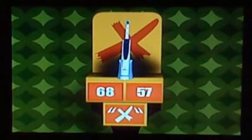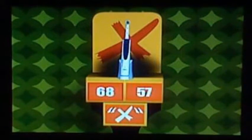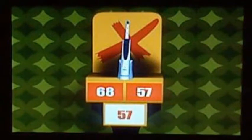First item, Ridge. This rechargeable toothbrush provides thorough cleaning for all those hard-to-reach areas. Now, which do you think is the correct price? All right, Birdo, which one's the correct price? Is it 68 or 57? 57. Is that 57? Yes, it is.